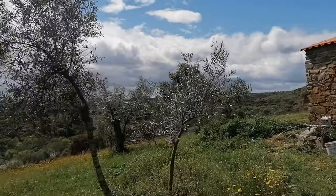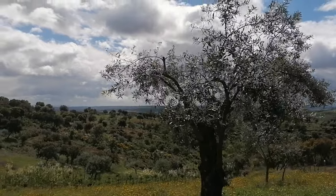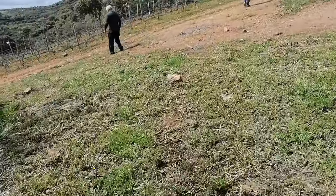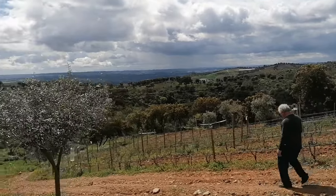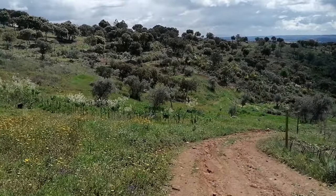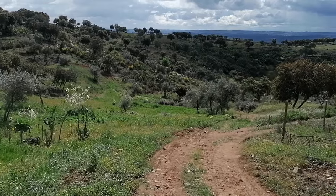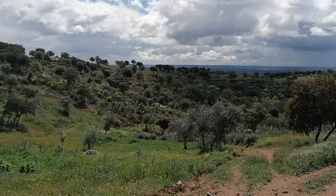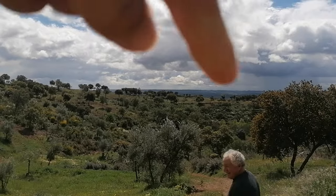Okay, so now from the house, I'm going to walk down. Oh, this is not the path, is it? I'll show you where the water is, where the water line is. We were just up there.